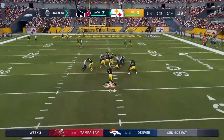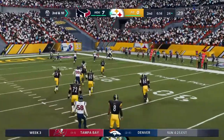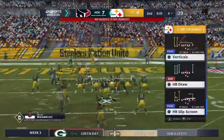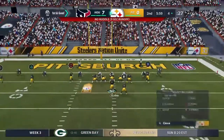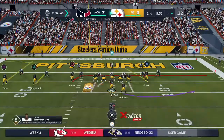On 3rd down, he'll drop to throw. Now thrown to Parker, complete on the slant. And they do get him down, but not before he's able to slip it inside the 5-yard line. They're able to convert on 3rd down, and that sets up a 1st and goal.